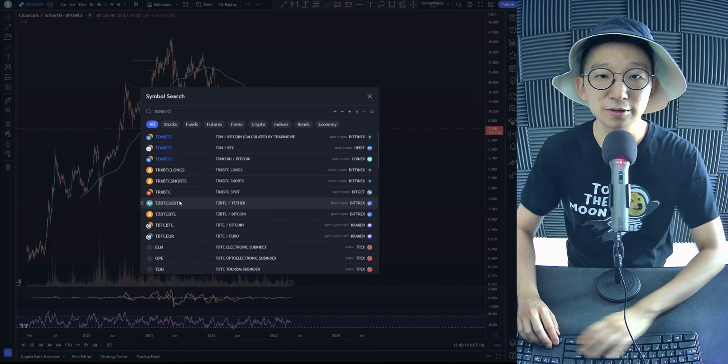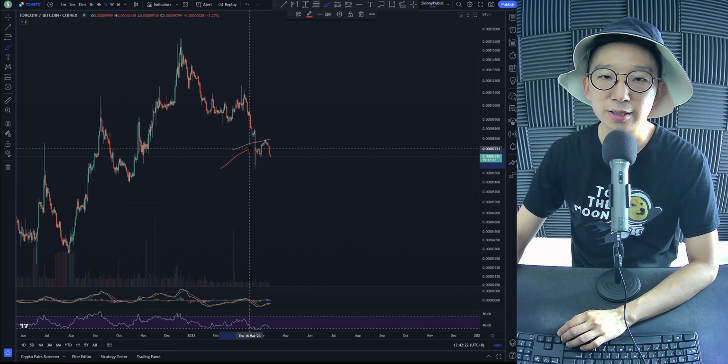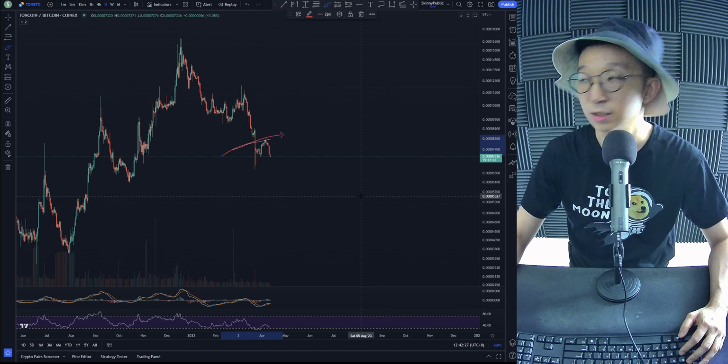Next will be Toncoin, Ton against BTC. We look at it on CoinEx. So for Ton, we're already under the skinny pink line. So being under the skinny pink line means, again, the bearish.